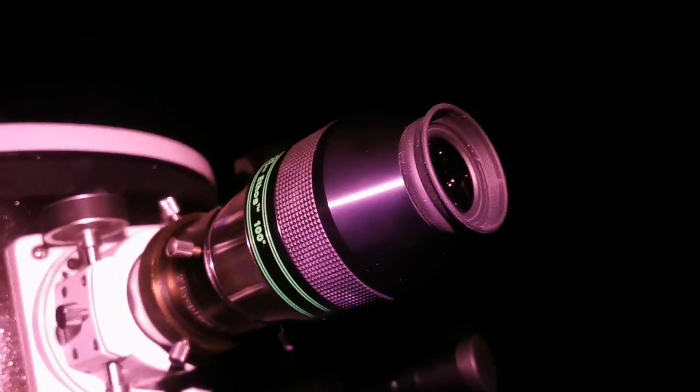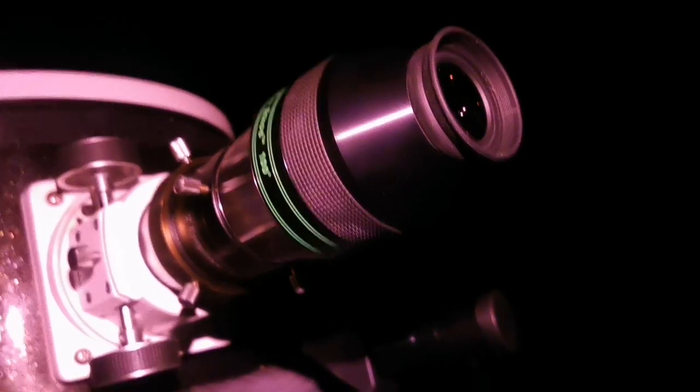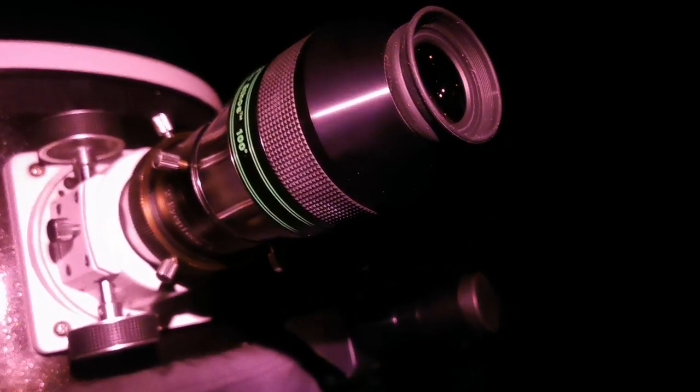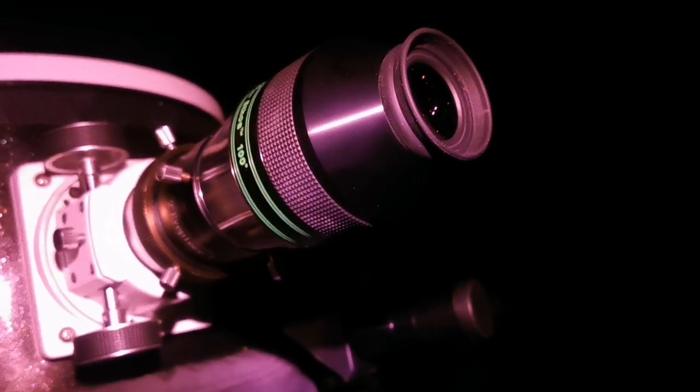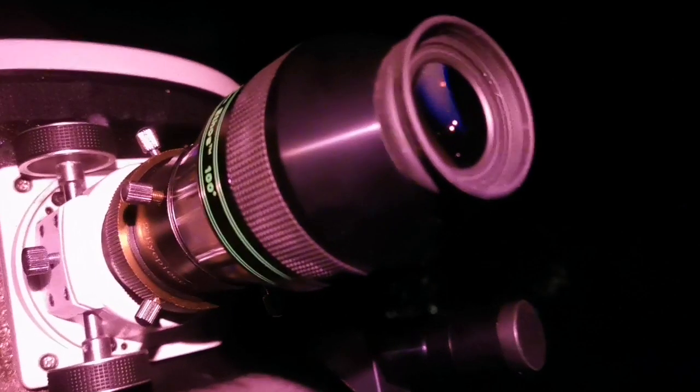Okay, the seeing has deteriorated a little bit. There is a thin layer of haze in the sky, so all the details I could see back in the M31 are now invisible. M31 is still there, but it's like a normal night. So nothing interesting for me, so I'm packing up and going.